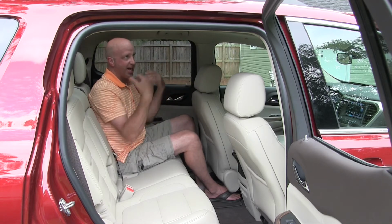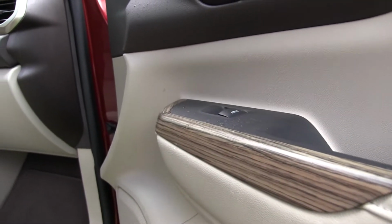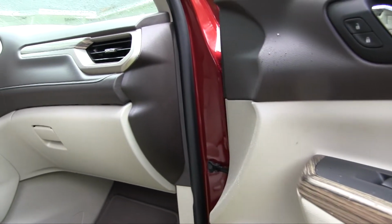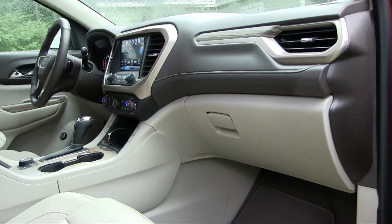Really nice and comfortable. Anytime you talk about scaling down a vehicle, one place that will pretty much never be affected is right here in the captain's chairs, and that's truly what you find. Again, about 41 inches of legroom, plenty of comfort all the way around.